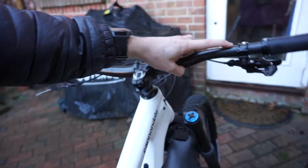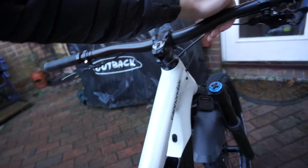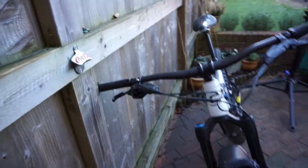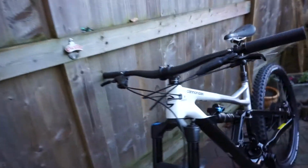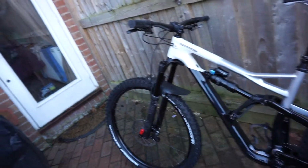One thing you might notice is I removed the lever from here. There's a few reasons I've done that. One is I tend not to use it. The last bike had a similar one, and I just didn't really use it during races and stuff. I'd use it if I was climbing big fire roads or things like that, but for the most of the time I'm probably not going to use it.